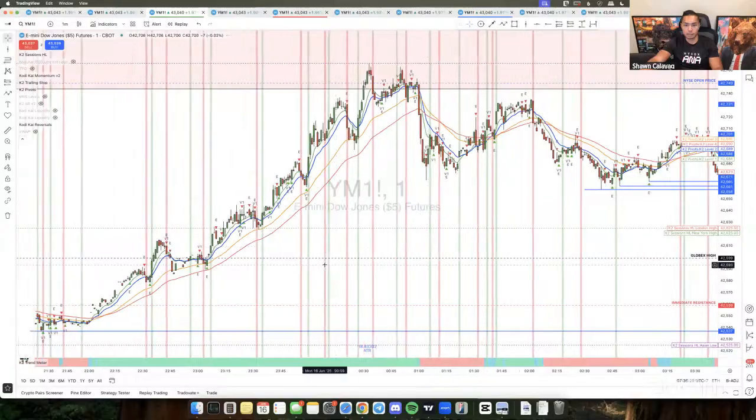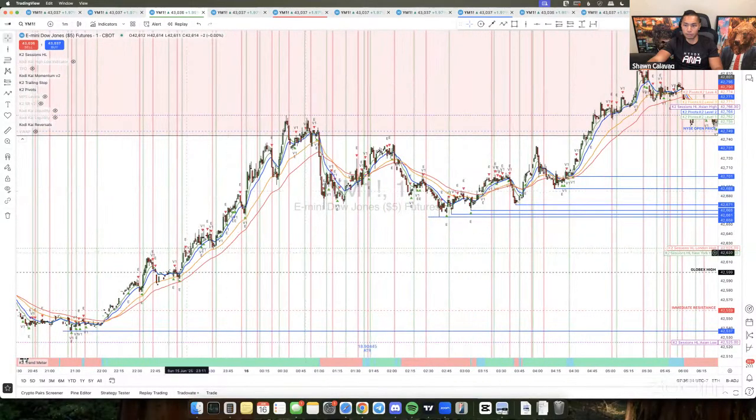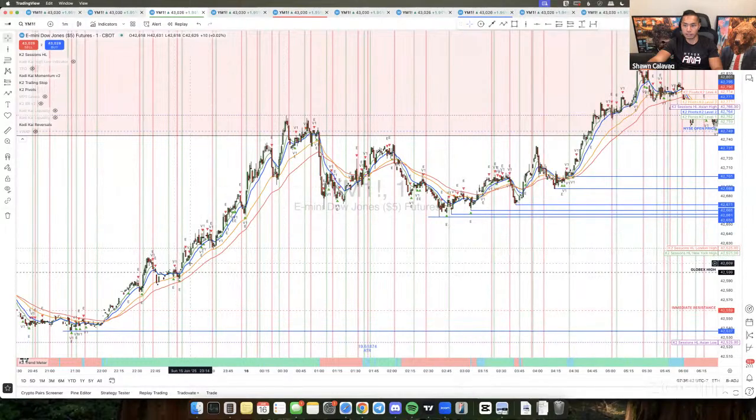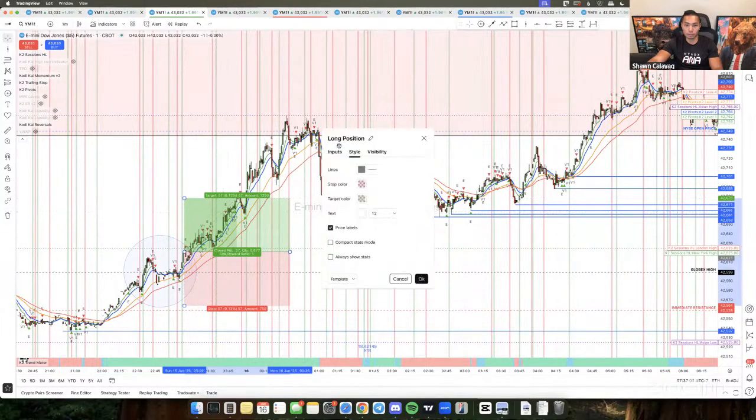Yeah, so the thing is, I pulled this data from yesterday, guys, and we had price over here. The breakout setup was if price got above 42,600, then target 43,000. And that's exactly what happened here. So price stayed above 42,600, which was right here. And once it stayed above there, if you guys wanted to ride this over, this thing went pretty high up to 43,000.